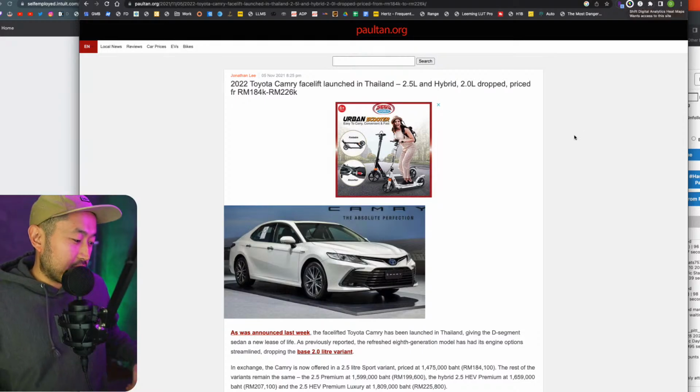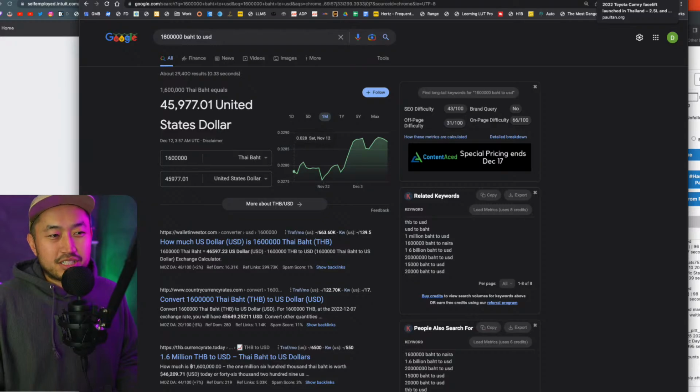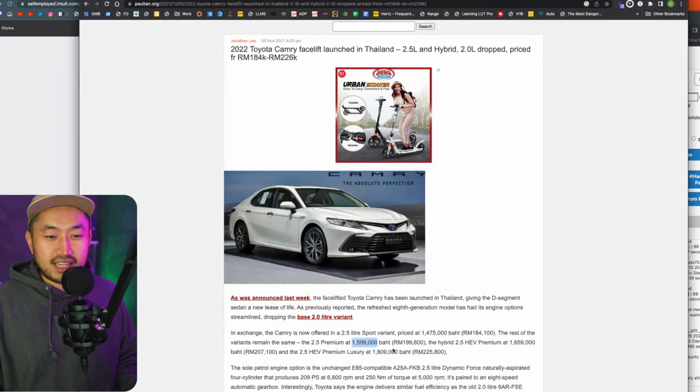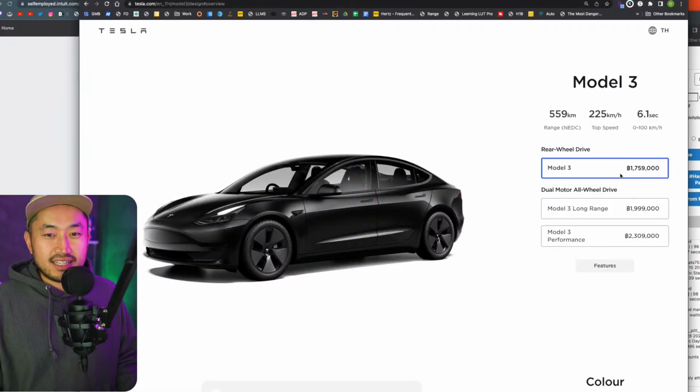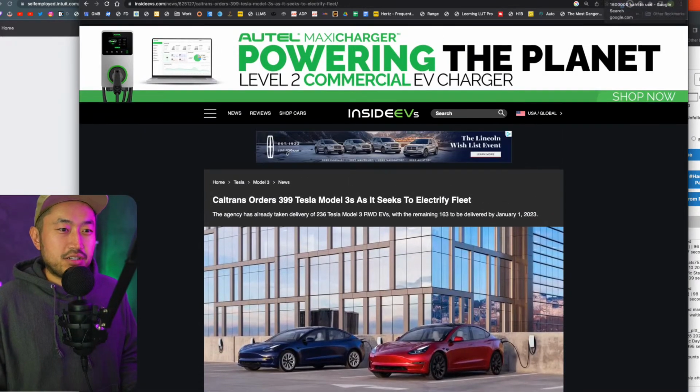But I definitely always thought that a Tesla might be more expensive in other countries, but it's good to see that it's basically about the same as some other, I was going to say luxury cars, but other cars in those markets as well. I was just doing some quick maths, like the Camry right here, I was looking at it as 1.6 million baht, and that's about $45,000. And the Tesla is like 1.7, so just a little bit more in terms of the cheapest Camry to the cheapest Model 3, but some definitely interesting stuff.